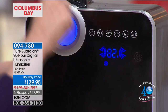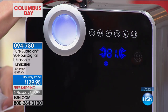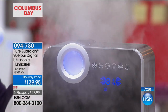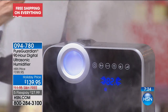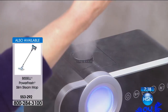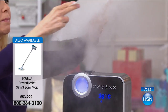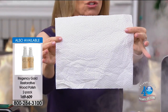We have it on full blast. And I want to show you here. Watch, I'm going to take this off the top because I want you to see the power, and it's not drippy. It doesn't spit. Look at that. Now I want you to see how fine this is. Here's my paper towel. Look at the power. You can control everything. We have it on high blast. This is my paper towel right above it. With other humidifiers, it would be completely soaked, and look at this. It's dry, so it doesn't get your furniture wet.